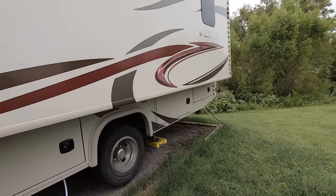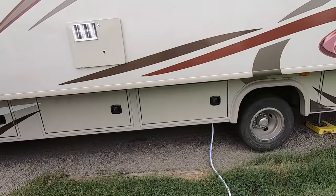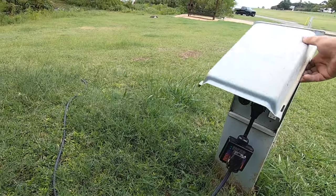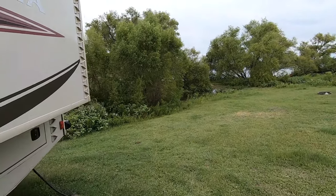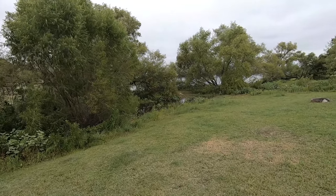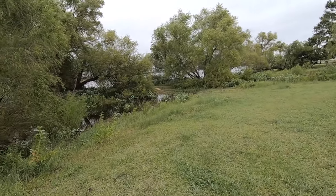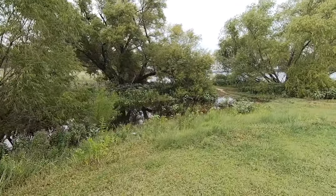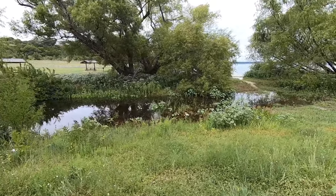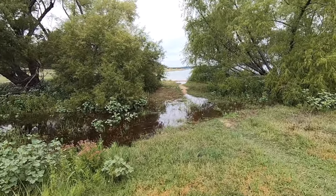It's not nearly as level as it looks. I should have put some blocks under those back wheels. Slopes that way. We're 30 and 50 amp. Best of all, we're right here by the water. Of course, all of the sites are by the water. As far as water sites go, this one is probably the least desirable. But there was a lot of rain yesterday, so the lake is way up.